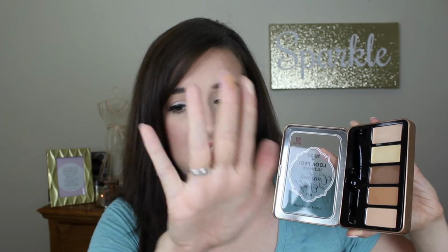A couple contour things that I didn't like. This is the Hard Candy Contour and Sculpt Kit. I have the shade light to medium. So you get 2 powders and then you get 3 creams. The powders are just kind of weird. This is a very peach powder. It's really soft and it's fine, but then this one is very, very orange. So the texture is okay, but the colors I just did not like, and I don't really like the packaging.